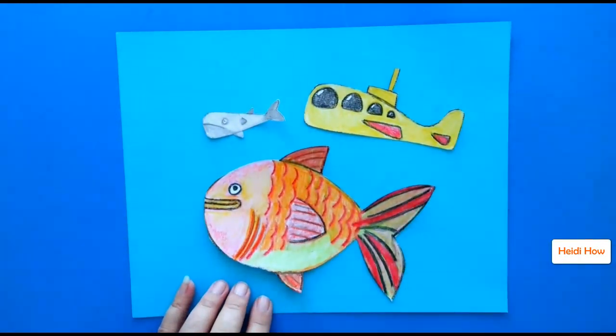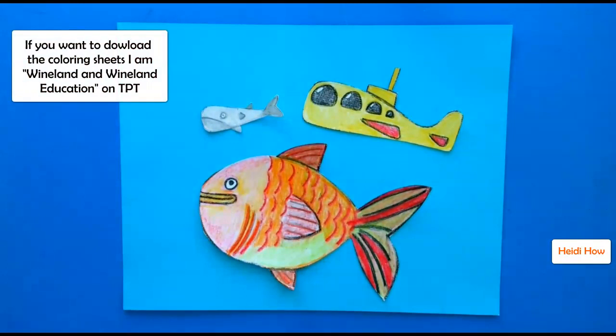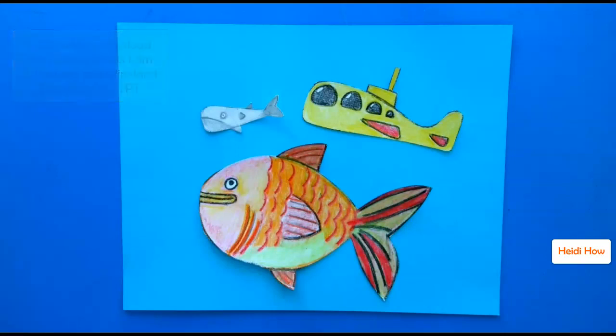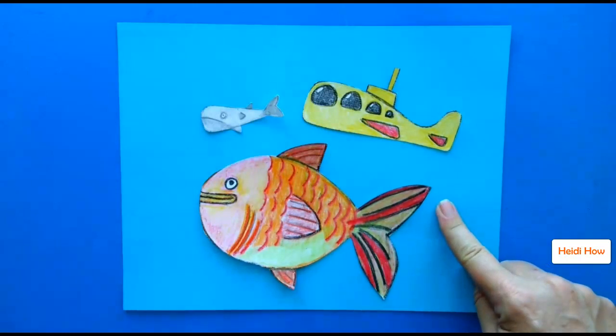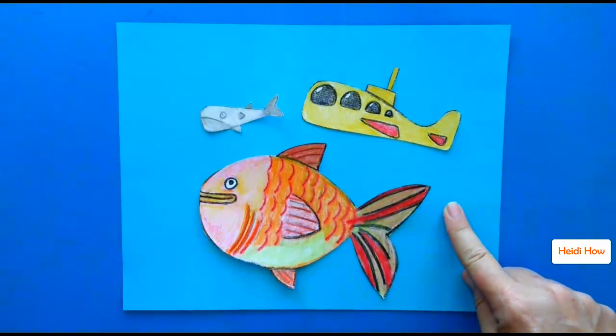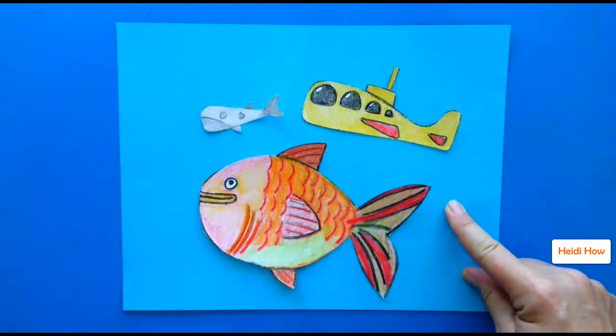Now, to make a shorter lesson, or even a lesson that is going to work with a sub, you could make coloring sheets. Either use mine from Teachers Pay Teachers, or just make your own coloring sheets that they would then color, cut out, and glue down. Normally, most of the kids get through this part pretty easily in a single lesson, and so most of them will have time to add more details.